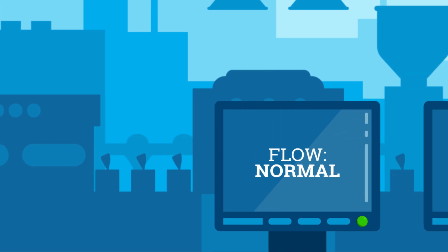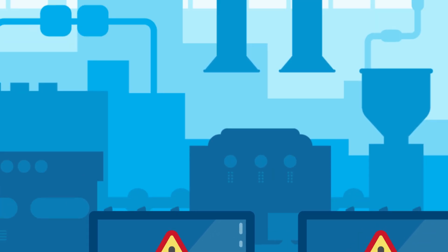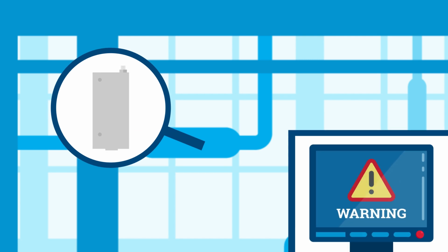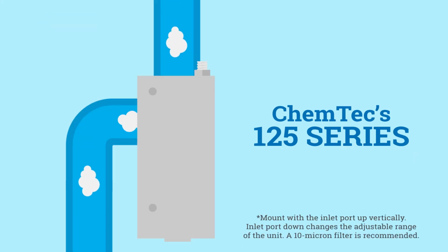A better alternative is to detect a leak or surge in flow as it occurs. Flow monitors, also called flow sensors, are designed to send a signal to trigger an alarm when an abnormal condition is present. ChemTec's 125 series flow monitor detects changes in gas flow, indicating a leak, blockage, or surge.